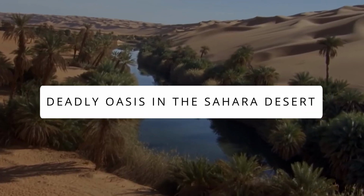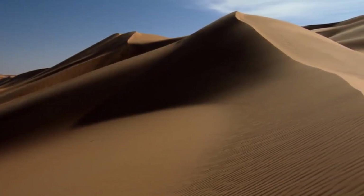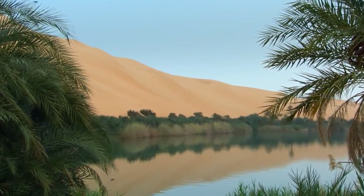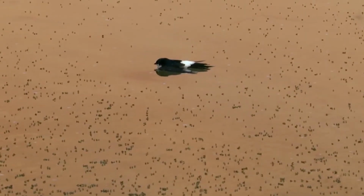Deadly oasis in the Sahara Desert. An oasis such as this in the middle of the desert is certainly not the kind that you think you may have found. Located in southwestern Libya, this oasis has water which is so salty that the level of salt is poisonous for a human being.